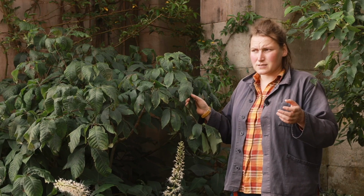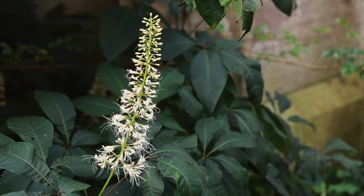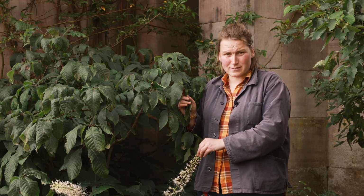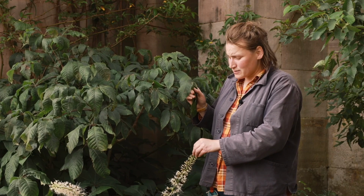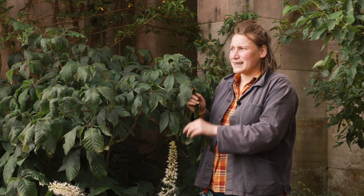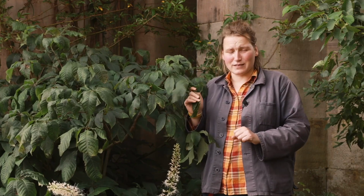It isn't riddled with diseases like the horse chestnut. But on that note, it also does not produce conkers like the horse chestnut. It is highly unlikely because it's way too cold, our summers are not warm enough. But also to say it does have really awesome autumn color. So if you have the space, it is definitely a must-have.